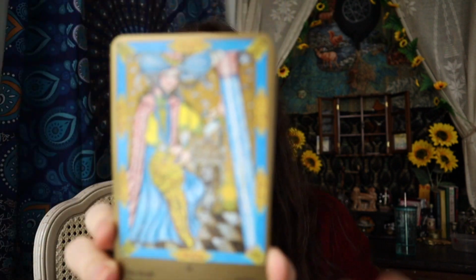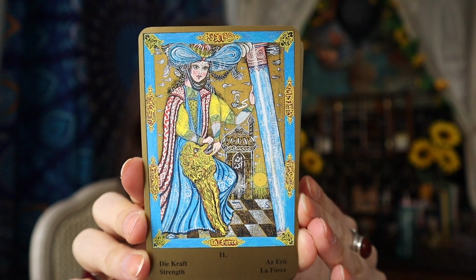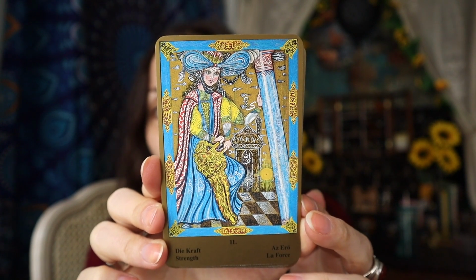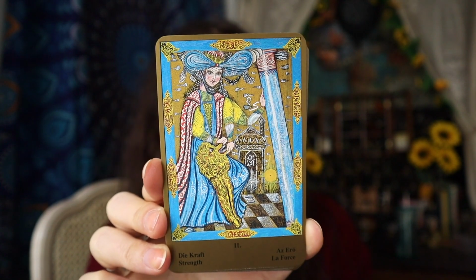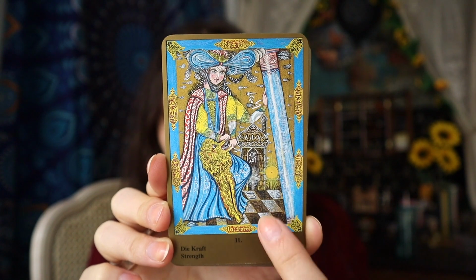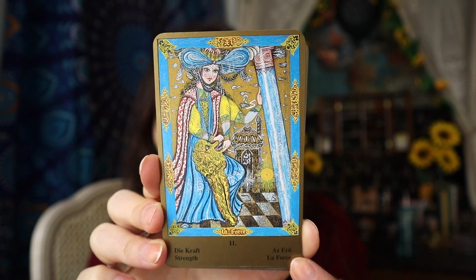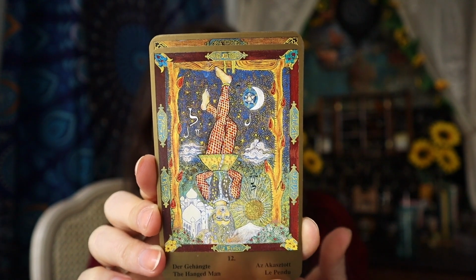Oh. Have you ever seen such a cool strength card? And it is, right? Looks very Marseille with that lemniscate hidden in the hat, and she's trying to open the lion's mouth. And of course we've already seen, I believe in the High Priestess, this very checkered floor that's very Marseille-like as well.